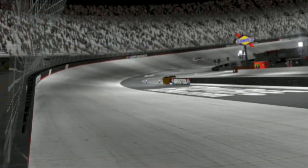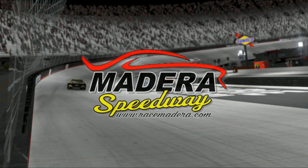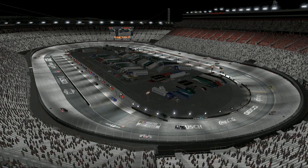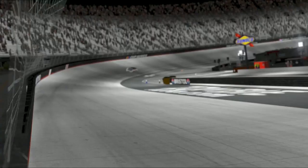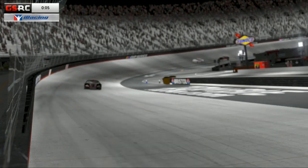Welcome back here into round number 5 of the Mobile One Junior Late Model Esports Series presented by Madeira Speedway here at Bristol Motor Speedway, the last great Coliseum, Thunder Valley. There's so many superlatives you could use about this wonderful racetrack, and we are seconds away from gridding for the 100-lap feature here. $250 on the line to the race winner.